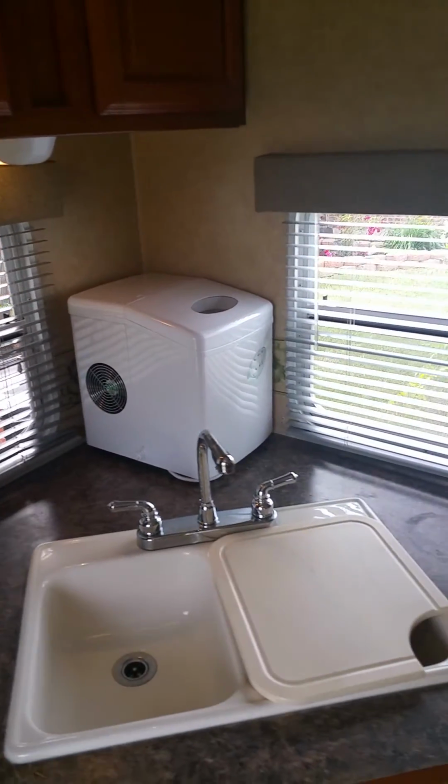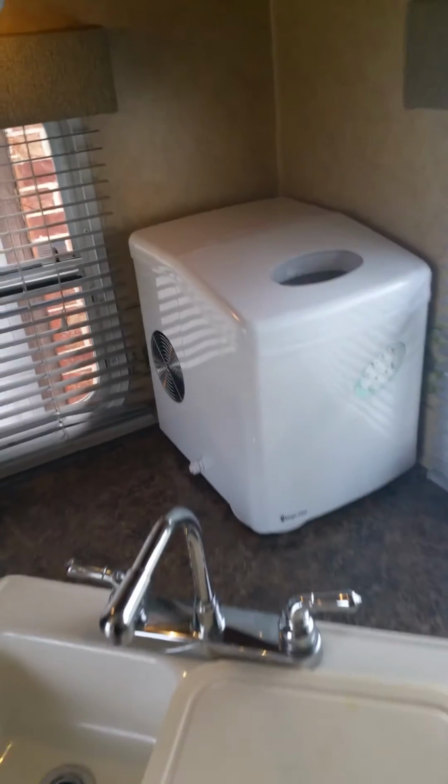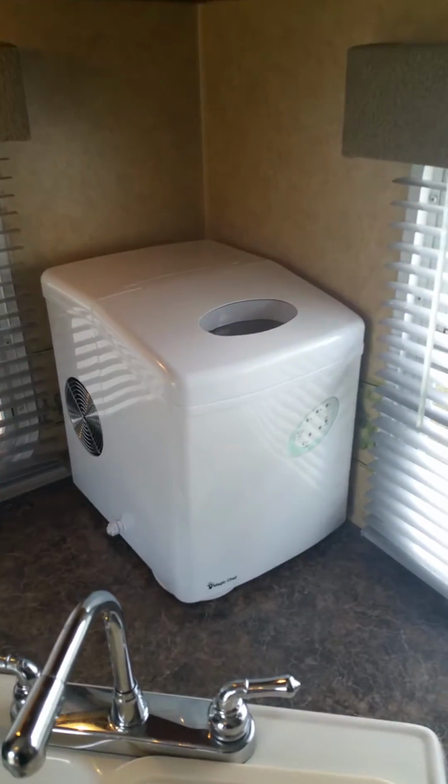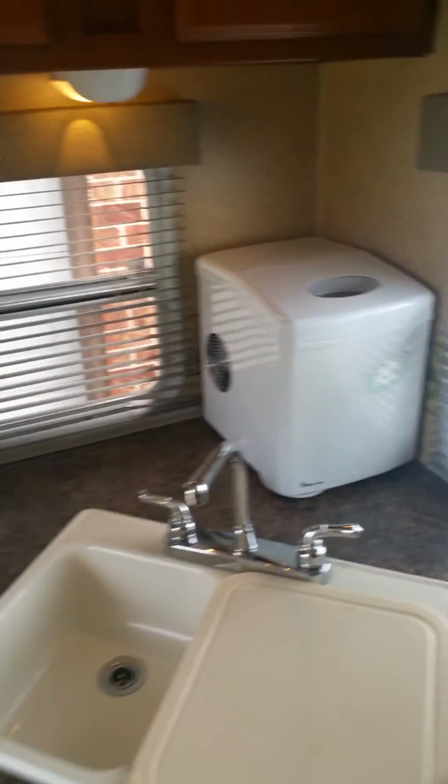Well, the first thing I got was an ice maker. It's perfect in this corner. According to the instructions, it makes 27 bags of ice in a 24-hour period, so that's quite a bit.